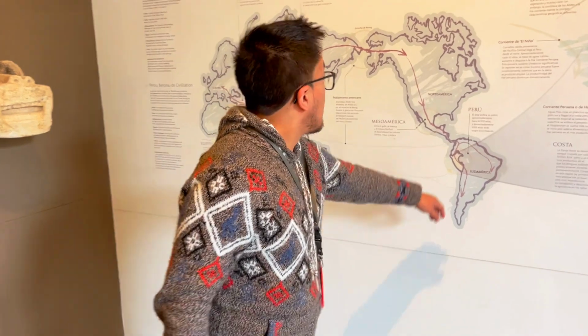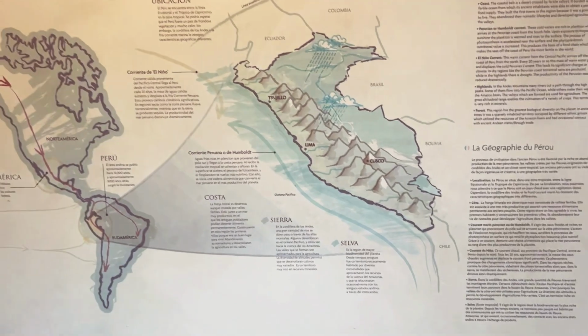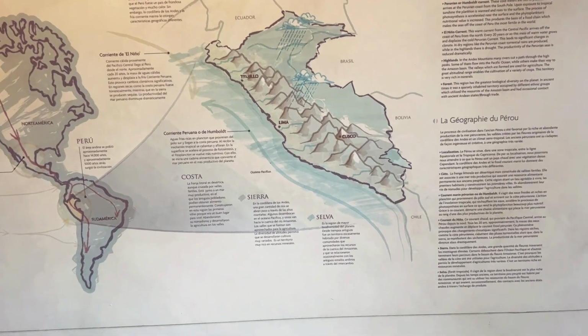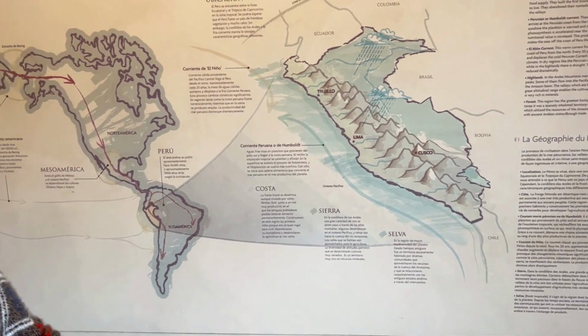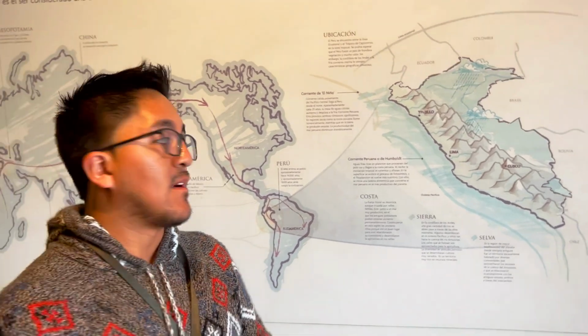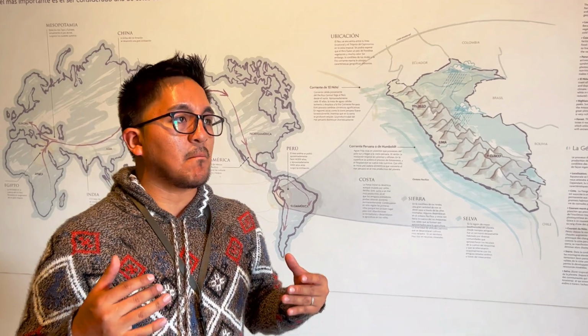Alright, so we're going to start here. In Peru, we have what we call the beginning of civilization in the world. There are many places in the world, but Peru is one of them. We have a very famous culture called Caral. It's right here. This is Peru, alright? In Caral, we have the oldest civilization in South America. It dates to about 5,000 years ago, the same time as Egypt. That's why in Peru the different cultures developed many kinds of technology.